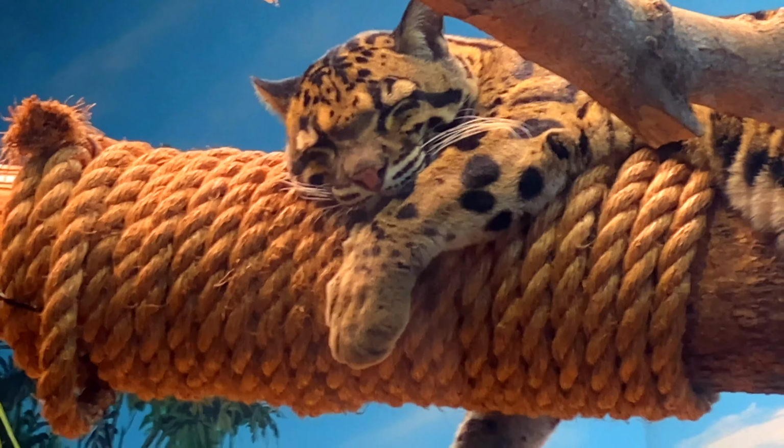Right here. Look at this. This is the golden poison dart frog. Considered one of the most toxic animals on earth. A single specimen has enough venom to kill 10 grown men. That frog right there. No, no, no. Where? The big one. Oh, I see it! He's right there. That can kill 10 grown men. Right there. Do you see? See his little eye.